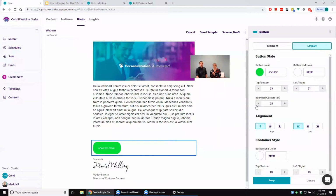And if you don't, you can eliminate that entirely. If you're square like me and you want that, sharp edges. So all kinds of ways you can customize it to look how the people you're sending the email would expect it to look, and to make it look like it fits your branding.